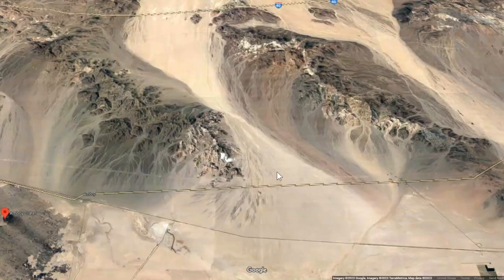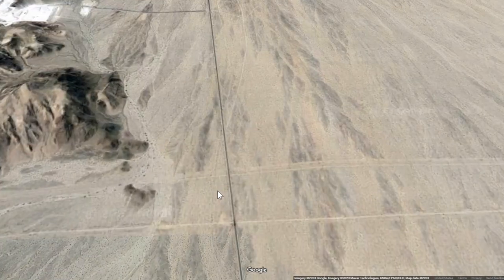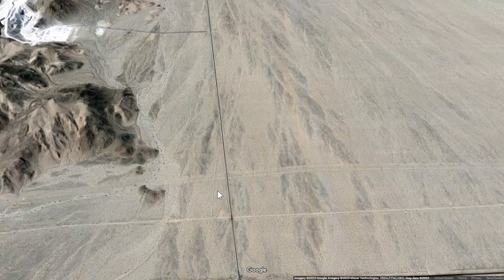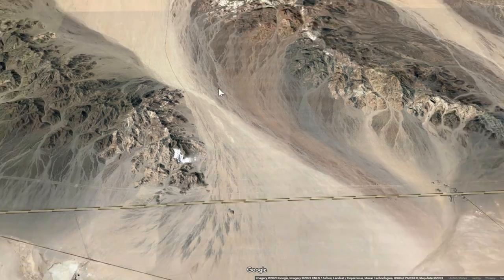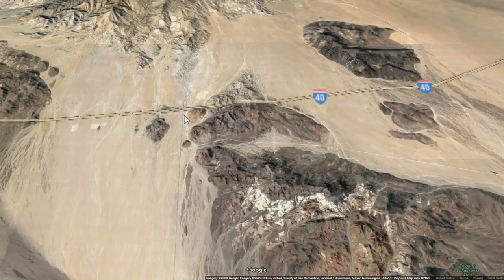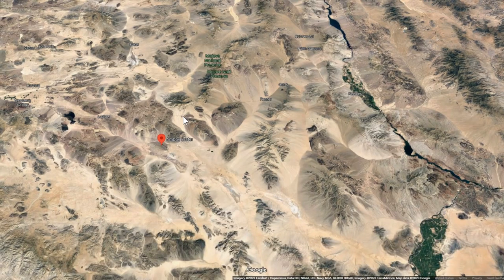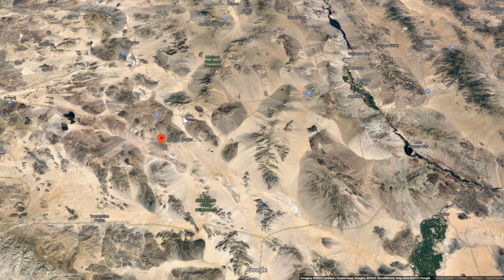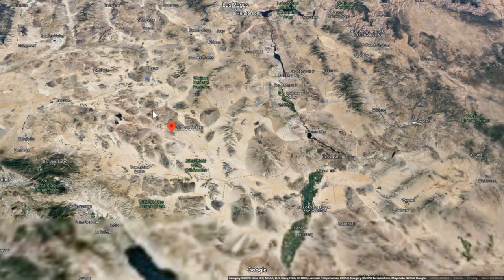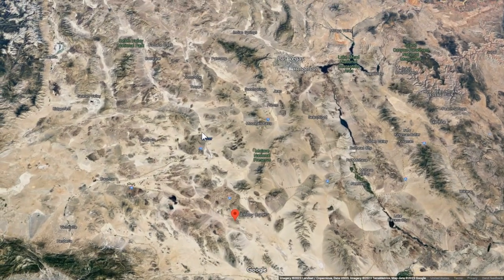So the way to get back to 40 was a little road right down here. I forget the name of it, it started with a K. Anyway, you went to that and straight up and connected to 40 there. It's a pretty nice back road. The roads are okay, a little bit broken up in areas, but most of the roads through that route are pretty good, and not heavily trafficked.